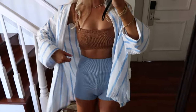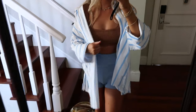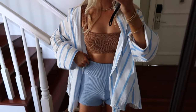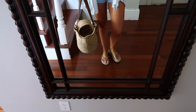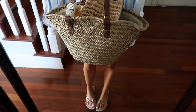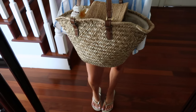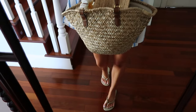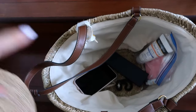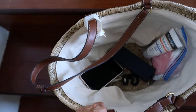Outfit of the day for the beach. My bathing suit is from Hunza G, and my set or cover up is from Elce, I believe that's how you say it. I'm wearing Havaianas flip-flops, and then this beach bag is old from Zara last year. My hat is Lack of Color, and then I have a little MEJ clip on it. And I don't really have much in here, just sunglasses, some sunscreen, a hair tie, and my phone.